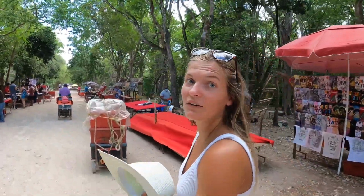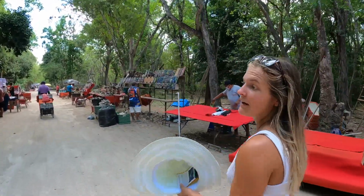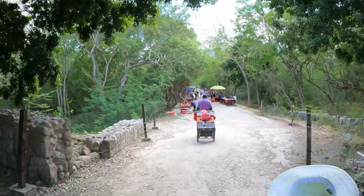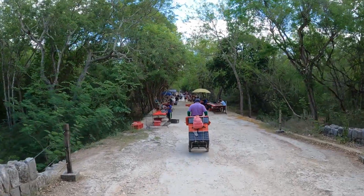Yeah, and there. We are here very early and they're just getting set up. I couldn't imagine what it's like when all the tour buses get here and they're all totally set up. And they pack all of this stuff over here just to get set up for the tour buses to buy.